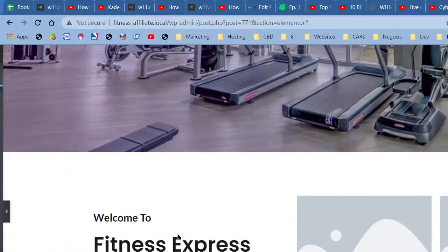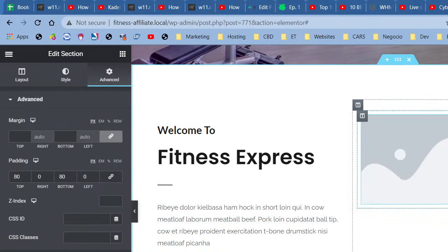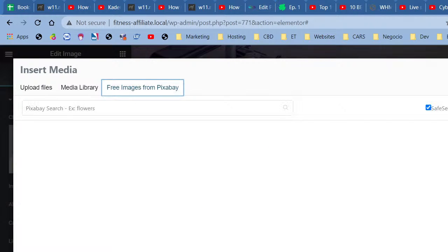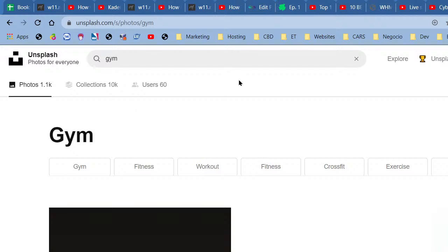All right, so welcome to Express Fitness. Now what we want is not horizontal photos, we want vertical photos. Yeah, so we're going to go right here. We're going to search for 2 photos. So I'm going to search for a gym. Matter of fact, let's see what Unsplash has for me in the gym.